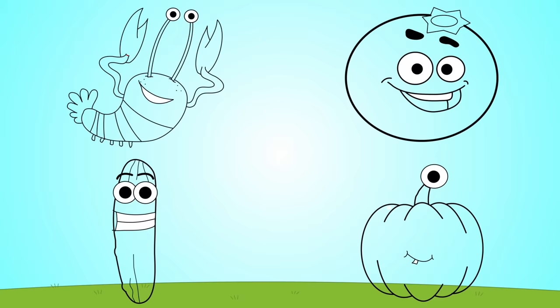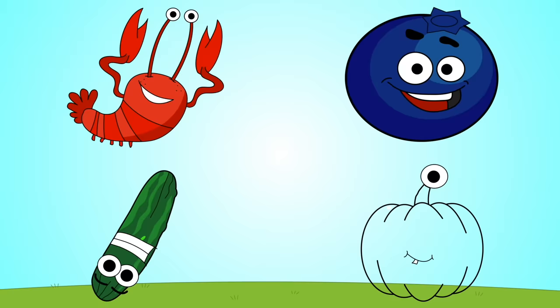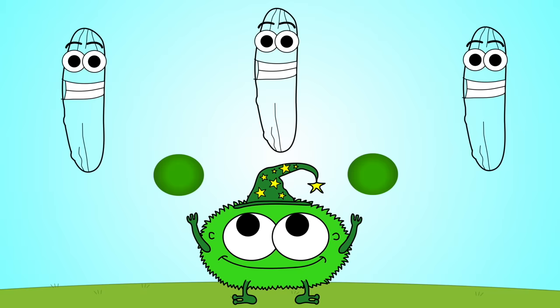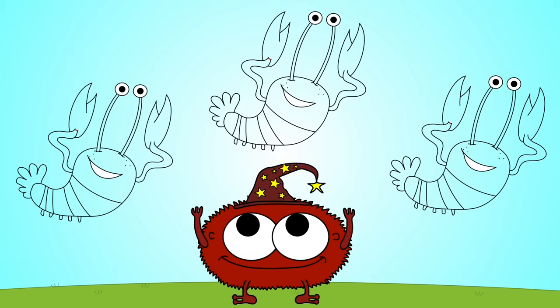It's a red, red lobster. It's a blue, blue blueberry. It's a green, green cucumber. It's an orange, orange pumpkin. Red, red, red, blue, blue, blue, green, green, green, orange.